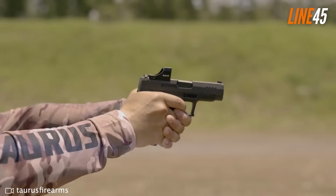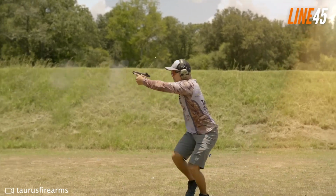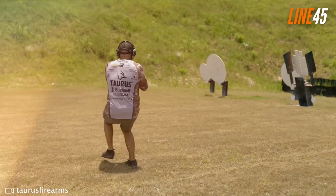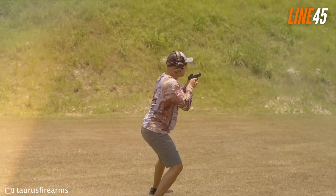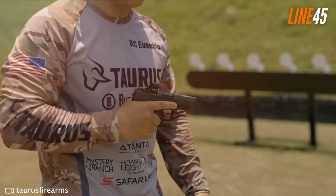Furthermore, the Toro in its name stands for Taurus Optics Ready Option. As its name suggests, this pistol will enable you to mount a number of optics. It's compatible with various aftermarket optics, such as the micro reflex sight of Primary Arms. Essentially, the architecture of this gun is geared towards proficiency in self-defense applications.